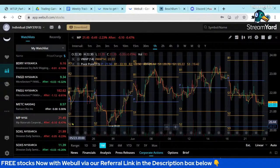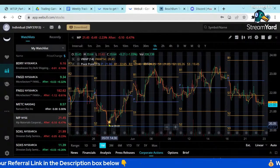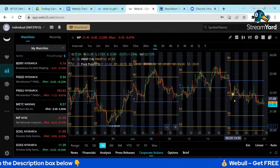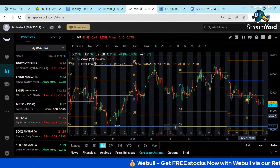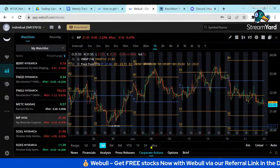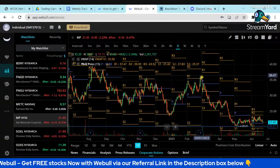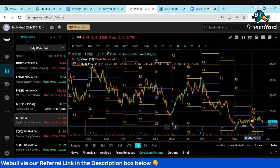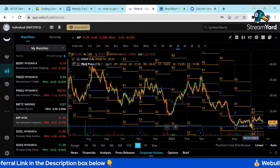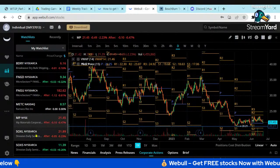MP Materials, again, we've been watching it. Ideally, we'd like it near that previous bottom. Again, it looks like it's kind of rolling over. It's below 22 again. Anywhere 21 or below is pretty good. Again, it's pretty nice upside into the 30s. So you can kind of see it's been flat. It's respected that 2021 area pretty good and bounces off of that pretty well.